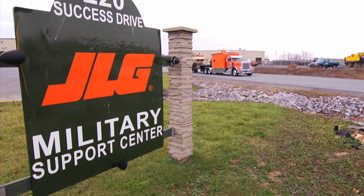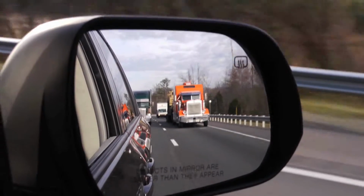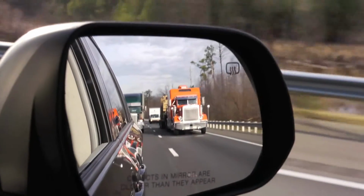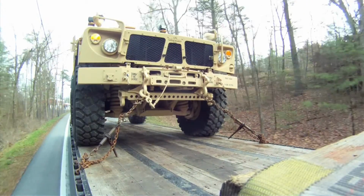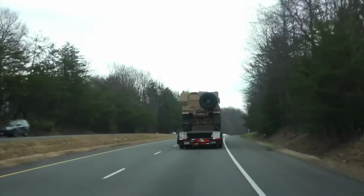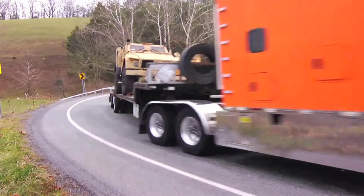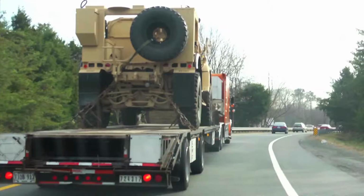And over the next 10 hours, the driver of the truck had a lot of time to consider why driving this load is so important to him and to his country. I was the one that picked up the very first load of units going down to Charleston. With the new equipment that they have now that they're building, if it protects a few lives, it's a plus. The trip continues for many hours through several states as the MATV makes its way towards South Carolina.